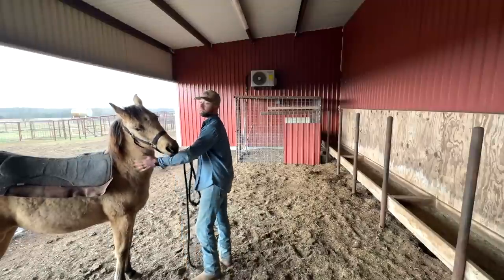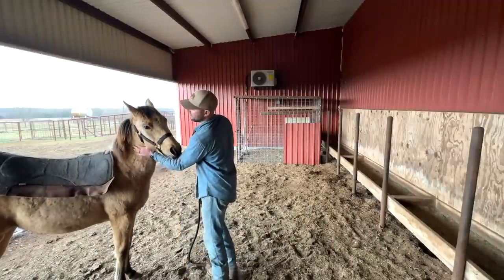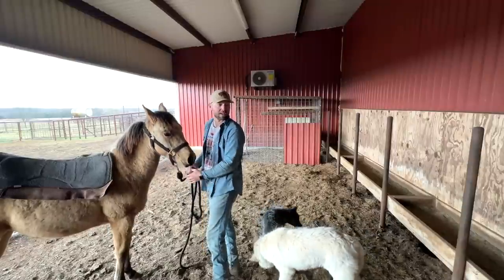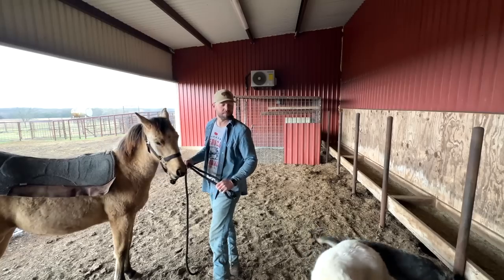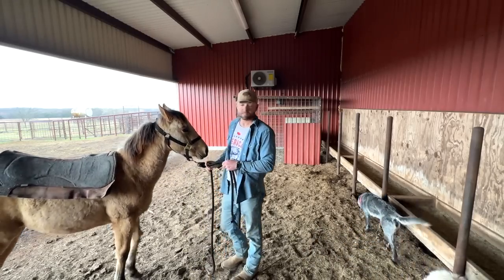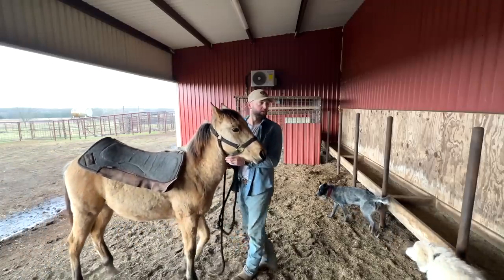I'd take it off and throw it on that side one more time from that side. Is it okay to just throw it on her like that? If she's going to stand still like that, yeah. Because like I said, the worst thing that can happen is that it falls off. Gotcha. If that falls off and spooks her, that's bad. Go back to square one.